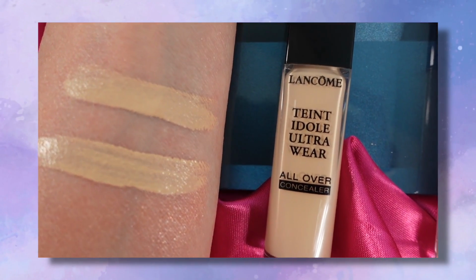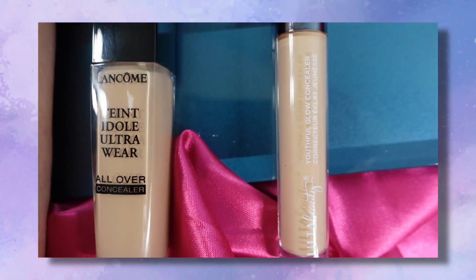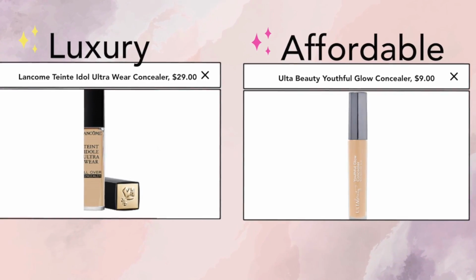Now, this also is a very thin formula like the Lancôme, but to me, this is more moisturizing. Also, it didn't get into my fine lines. It made my under eye area really look nice, and even though it has the word glow in it, it wasn't super glowy. It just had a nice satin finish to it, so I really loved it. I saved a lot of money buying this. There's quite a price difference in these two products, so I really say go with the Ulta.